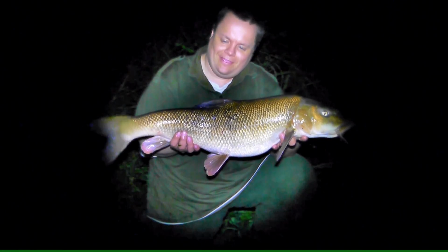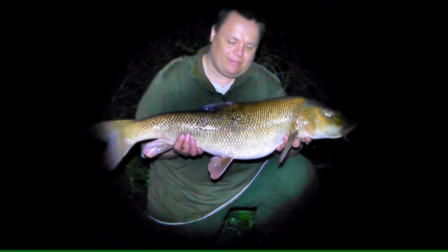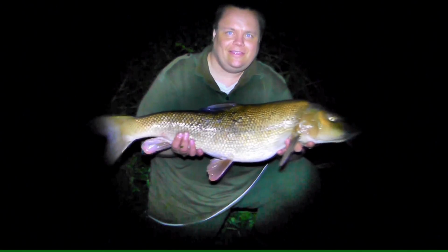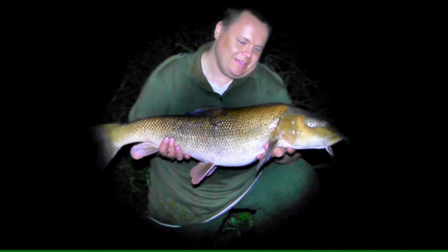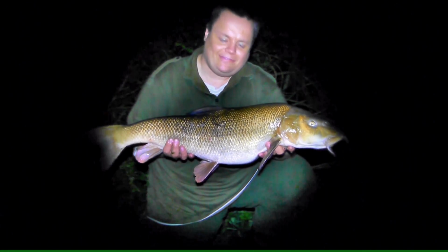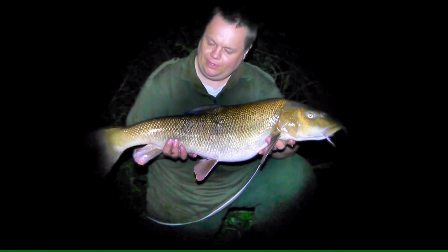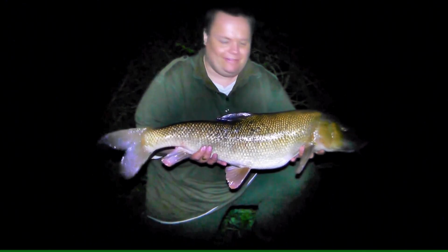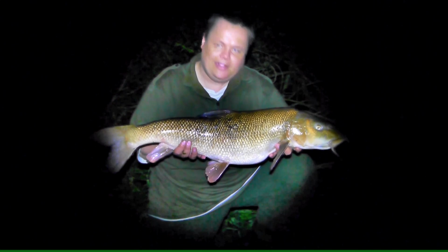Really screamed off. As I say, I missed another take earlier, and that was on the crab pellet, the Hinders crab and krill pellet. It's a lovely fish, lovely condition. The river's in fine nick at the moment, and this fish is certainly in good condition too. Really gave a lively account of itself and a very worthy scrap. Anyway, don't let it out of the water for too long. I think you'll agree that's a lovely fish. Anyway, let's get it back into the net and let it recuperate for a good while.